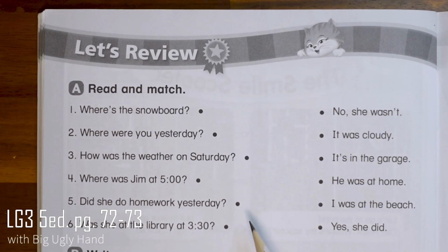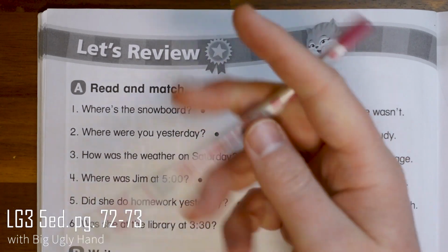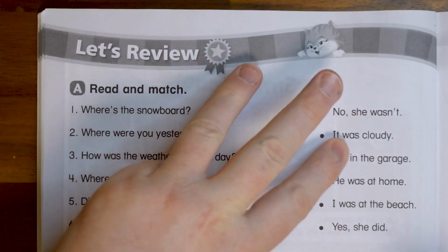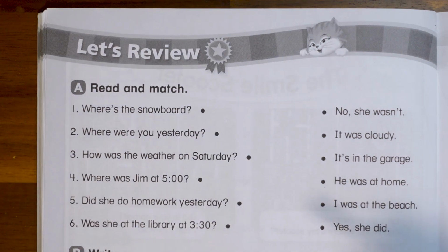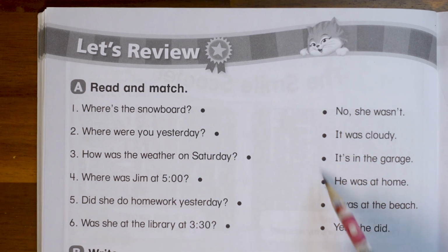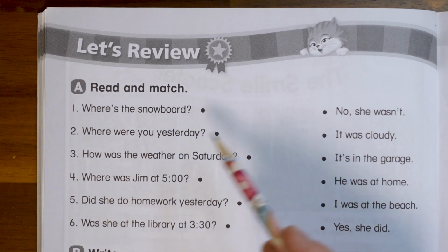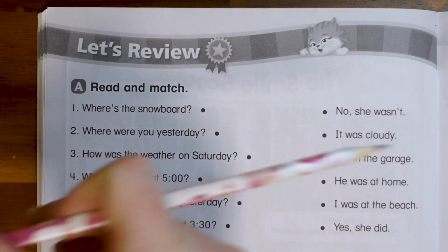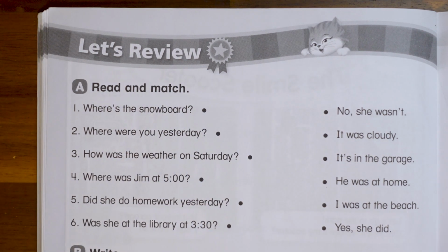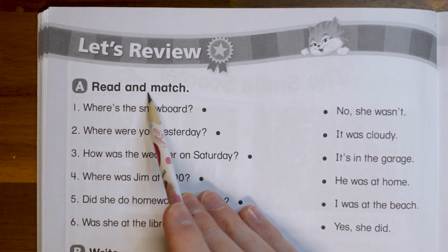Okay, these are pages 72 and 73 of the Let's Go 3 workbook. And these are the last 2 pages, and they are the review pages. So we're going to review Unit 7 and 8 on this page. And then on that page, we have a story to review and read. Here we go. Part A just says read and match.